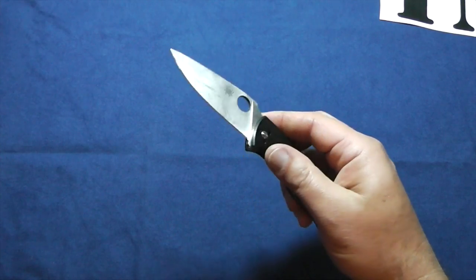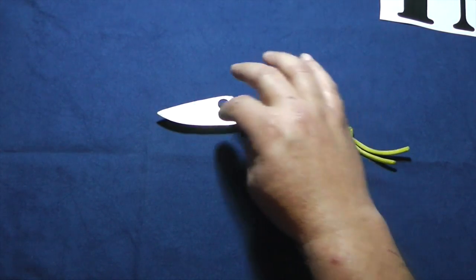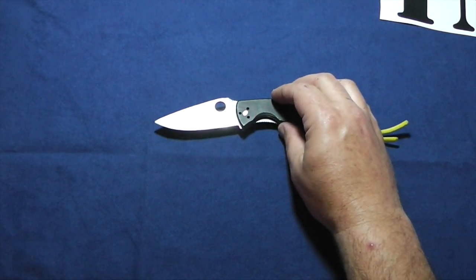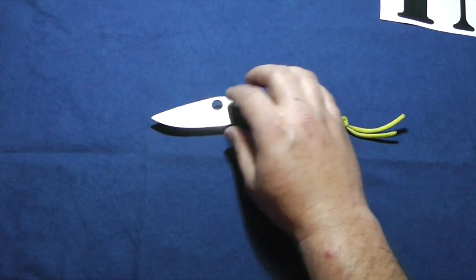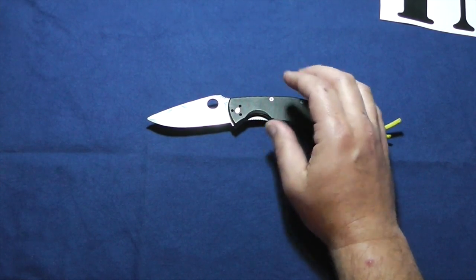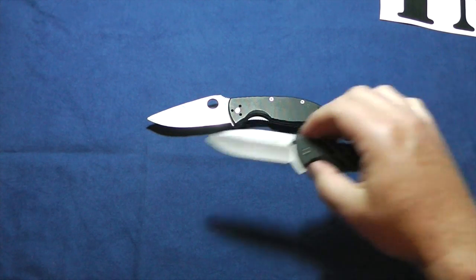I use it for food preparation too. That's pumpkin pie that I ate yesterday, by the way, just so you know. They didn't have a knife to cut it, so I just opened this up and cut it up. I haven't had a chance to clean it. Probably right after we're done here, I'll take care of that. But it basically replaced this tool, which I actually really liked for a while.